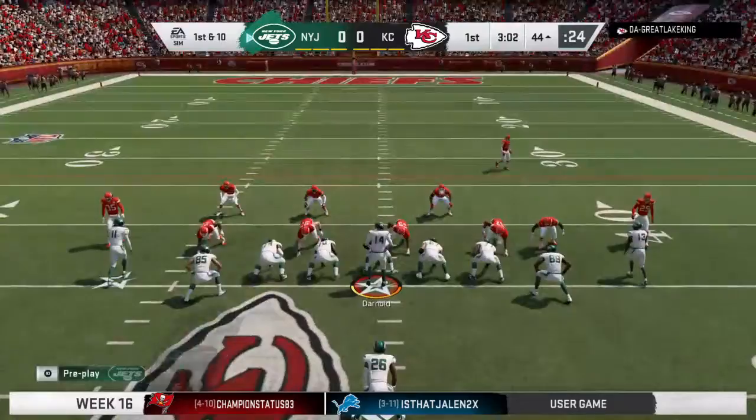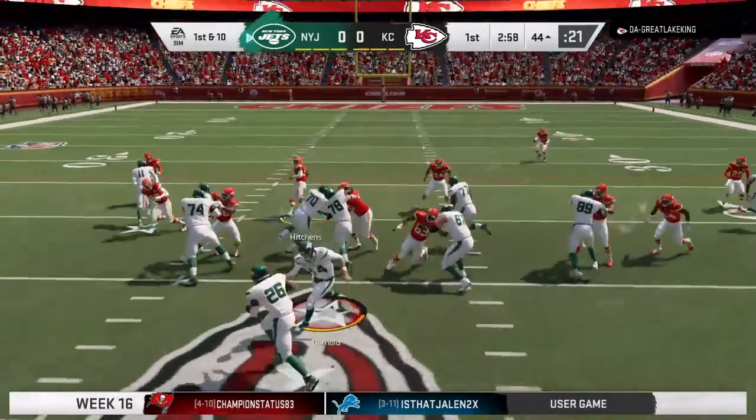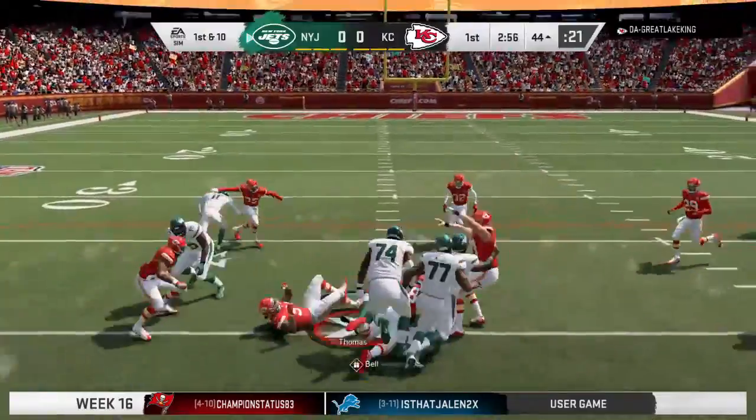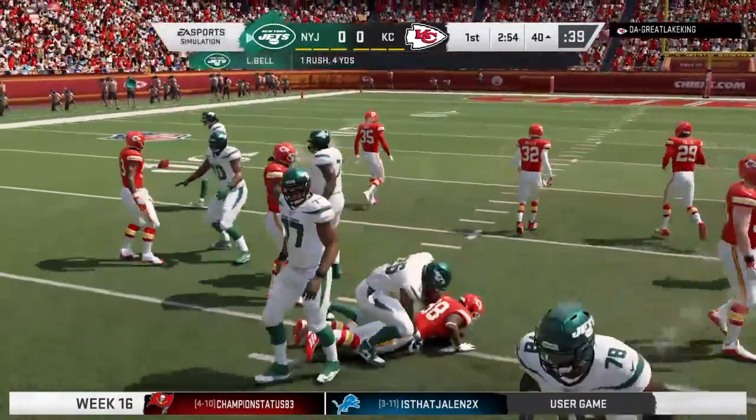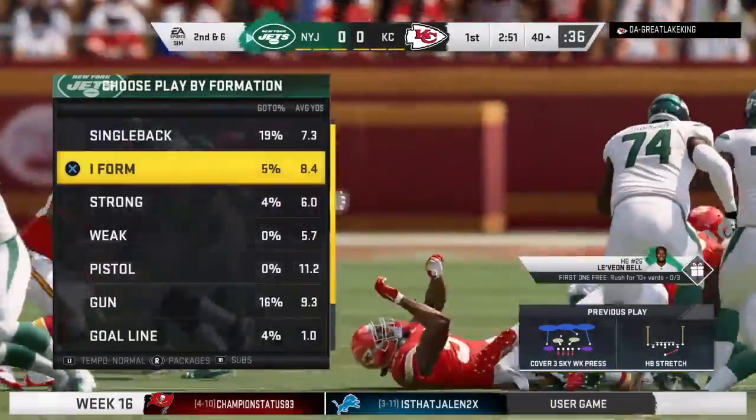Darnold going to lead the offense up, 1st and 10. And he's a perfect 5 for 5 here to begin the game. Here's the first carry for Le'Veon Bell. And he takes it down to the 40 with a pickup of 4. Tough running there. That's a hard-earned 4 yards.